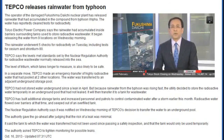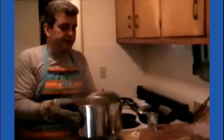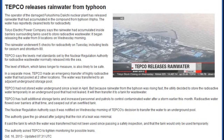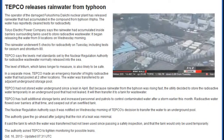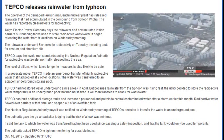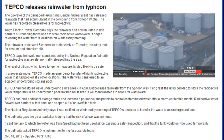The storm dumped heavy rain on Japan's damaged nuclear plant, and the water accumulated around the compound. Some of it became contaminated with radioactive substances. Managers at Fukushima Daiichi instructed workers to release it into the ocean after tests showed the radiation levels met safety standards. Tokyo Electric Power Company officials say the rainwater had accumulated inside barriers surrounding tanks that are used to store contaminated water. They say it cleared standards set by the Nuclear Regulation Authority for release into the sea.